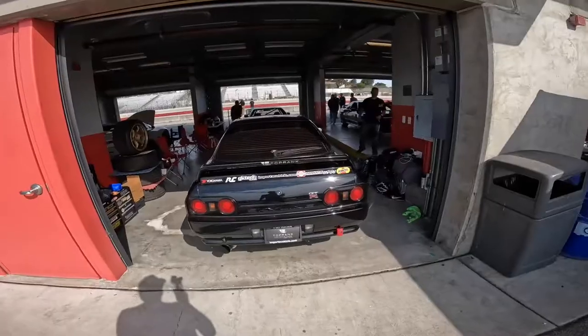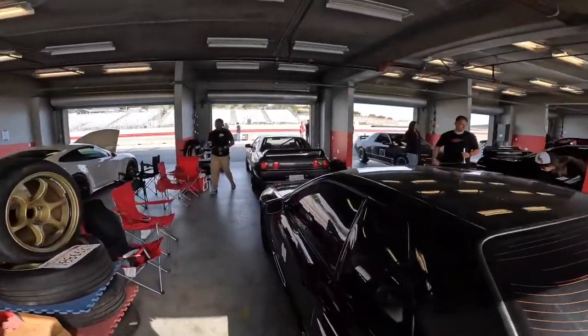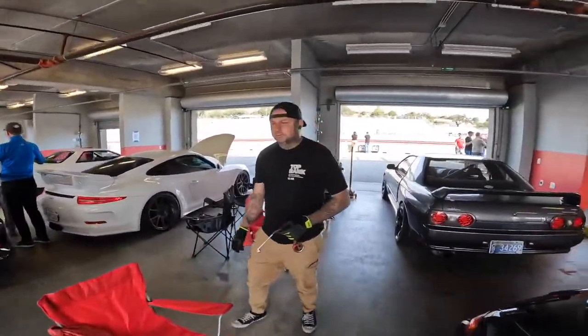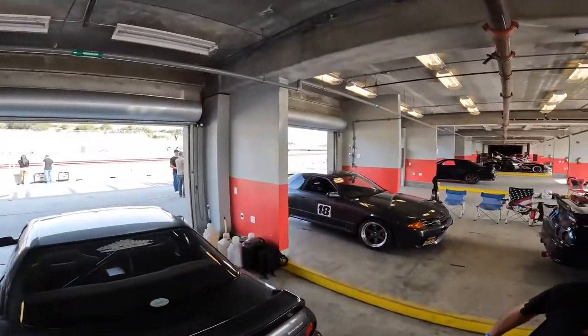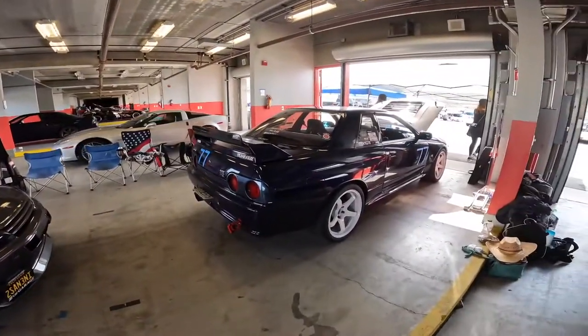So a lot of other cars made it out today, including a lot of our friends and customers from NorCal Skylines. This is our paddock setup right here. We've got my 32 right here in front of us, some other customer cars, and some of the NorCal Skyline guys coming through here.